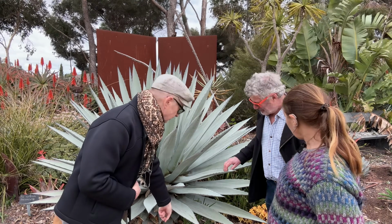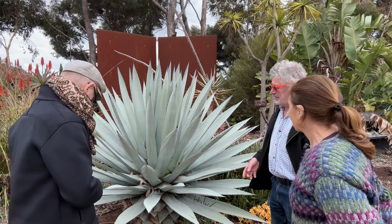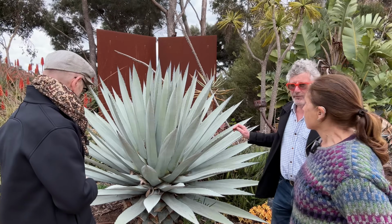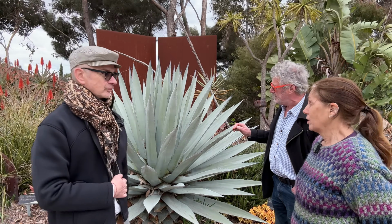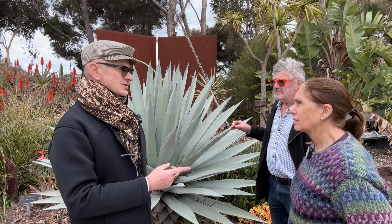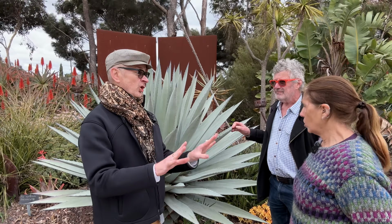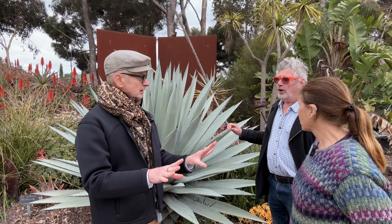Do we know where this one comes from, Sue? It says Mexico, Steve, on the label. So it's a Mexican species, and it seems to be perfectly happy here with both the heat and the cold. Mexico has hot, dry climates, but it also has tropical, as well as cold mountain climates.